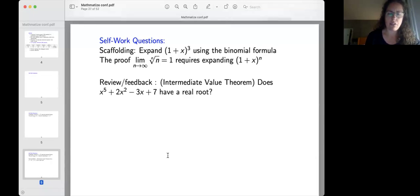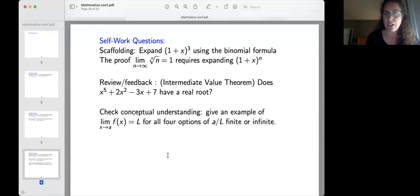Another way that you could use this is to give review or feedback. For example, here's a question about the intermediate value theorem. Does this odd degree polynomial have a real root? Or you could check conceptual understanding. For example, you could ask your students to give an example of the limit of a function where you change x approaching a to be infinite or finite and the limit of the function L to be infinite or finite.